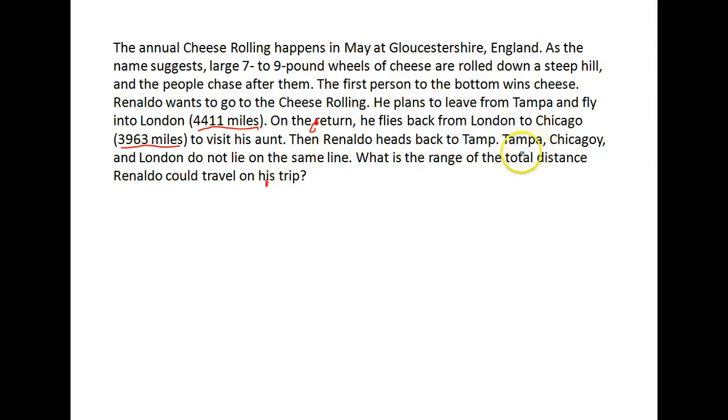Okay, Tampa, Chicago, and London do not lie on the same line. What is the range of the total distance that he could fly in his trip? So if you imagine, here's the lower United States. Tampa, Florida is down here. Over on the other side of the ocean somewhere is London. And then up here is Chicago. It's basically what it would look like if we had a map.